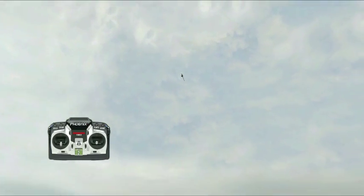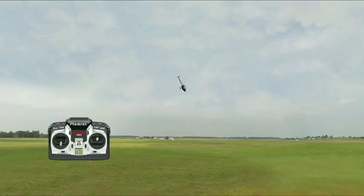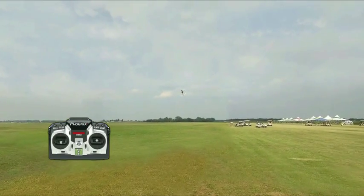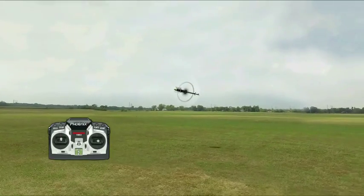Because a few years ago, I was very good on the sim with putting together nice flights. But it just doesn't transition exactly the same over to a real helicopter. It doesn't feel any different, but it just is for some reason. Maybe that's just me, but it is.